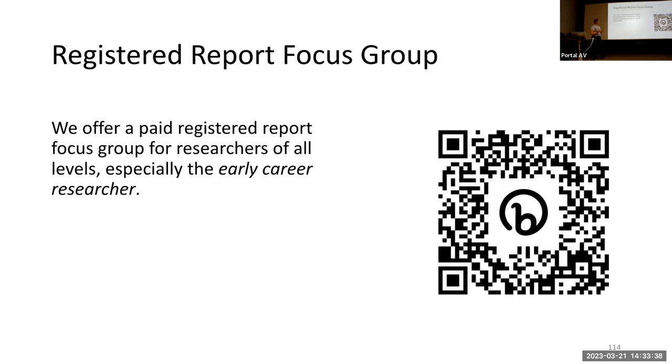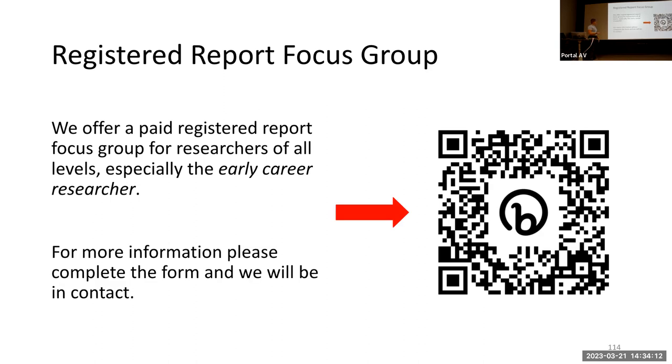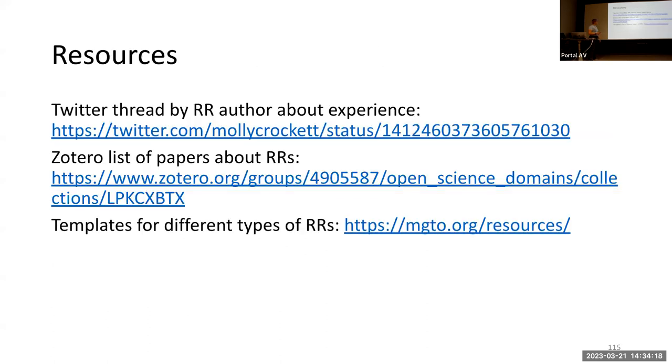The last thing that I want to mention is, if you think any of your colleagues should learn about registered reports, we are currently running a study that is a focus group where we teach people about registered reports. They have to fill out some surveys and answer some questions. We're aiming for early career researchers, so graduate students, postdocs, and assistant professors, but we're willing to accept just about anybody. So if this is of interest to you, or you want to recommend this to your lab group or a committee that you're on, we can run a focus group for them. There's more information here, and this will lead you to a form to fill out.